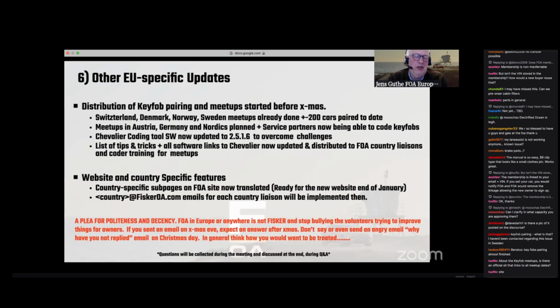One thing I want to mention is all owners should look at their existing key fob before they go into a programming meetup.